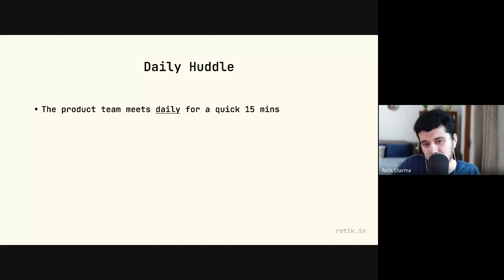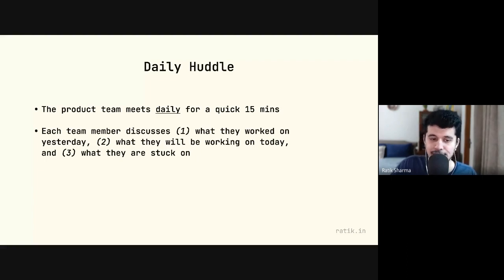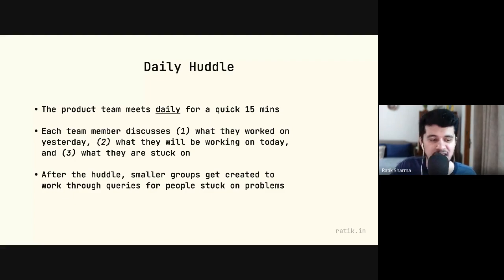And what these huddles can look like is basically each team member discusses what they worked on yesterday, what they will be working on today, and if they are stuck on anything. So this is where the testers can talk about bugs they found in software that's being developed, and then the team can talk through it. So after that quick 15 minutes, smaller groups can get created from the larger team. So maybe one engineer wants to talk to a designer about a particular bug. So they can just go off, talk separately. The idea is to keep these light and not bog people down with these long meetings every day. And that's what keeps the team going, and everybody kind of develops in a nice momentum.